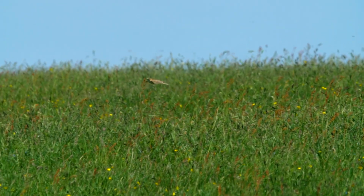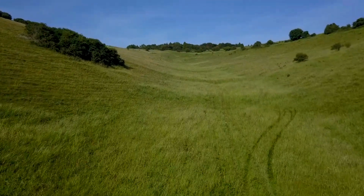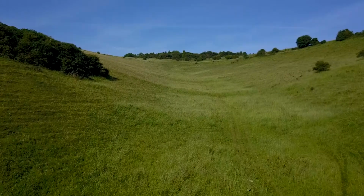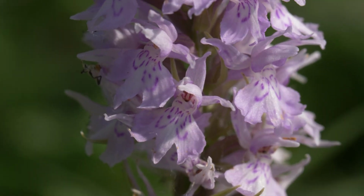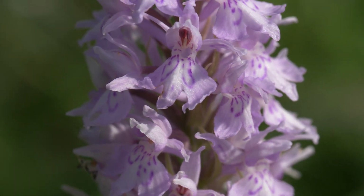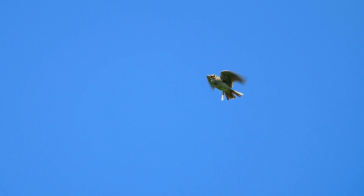Just 4% of the South Downs National Park is chalk grassland. But the South Downs National Park Authority, together with farmers and local communities, are working hard to restore it. By encouraging grazing and creating wildlife corridors to link the grassland together, they're helping the animals and plants that live here to survive.